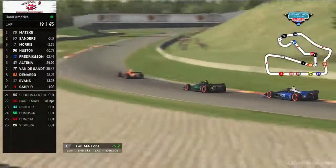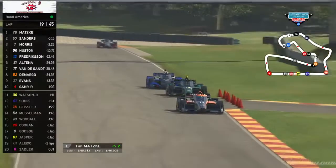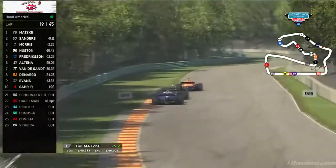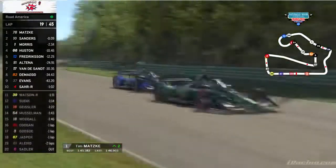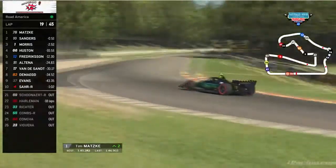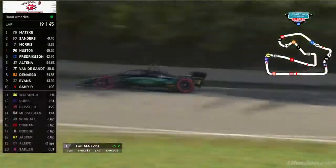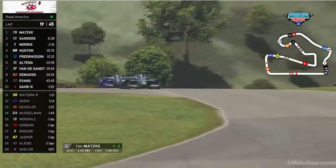And look at the dirty air kind of affecting Matske. Gavin Sanders is going to get a run down the straightaway or into the kink. Ooh, Woodall got on the brake early. Gavin had to adjust really quickly. Matske goes wide. That was not the easiest pass of a lap car.